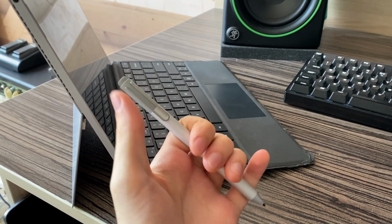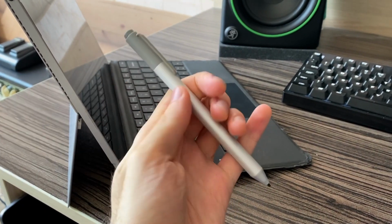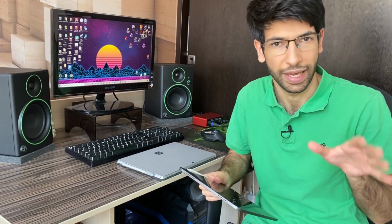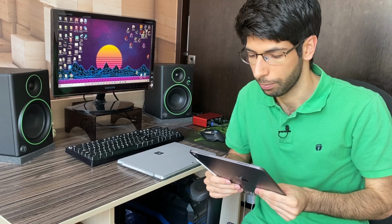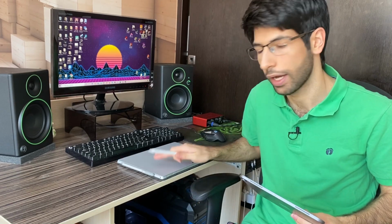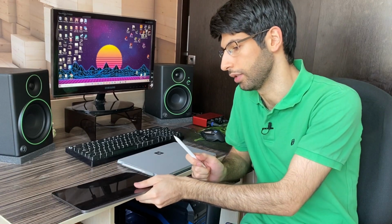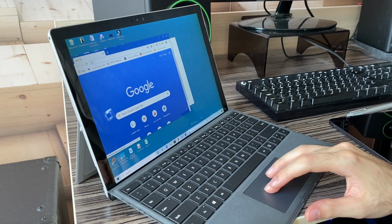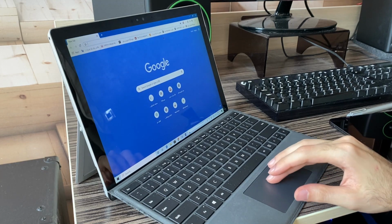And I bought the Core i5, 4 gigs of RAM and 128 gigs of storage version, which I probably should have opted for the more expensive model, the 8 gig, 256 gigs. But I didn't because I thought I'm not going to be doing anything heavy on it. So I went with the cheaper one, the 4 gig RAM version. But honestly, it was kind of disappointing.